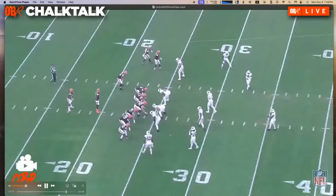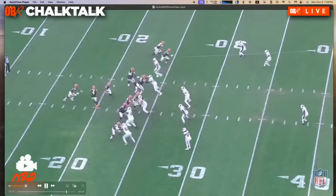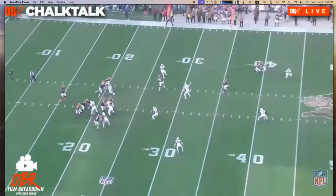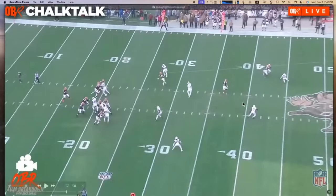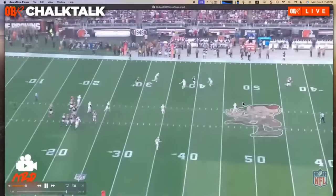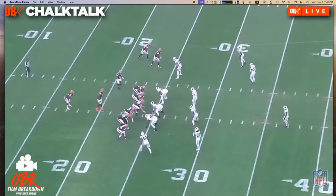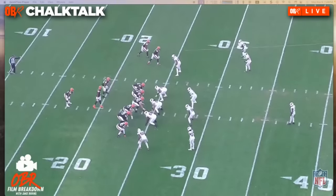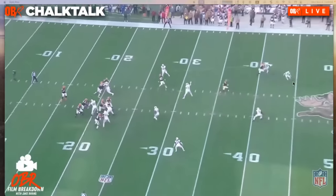Would be nice. I wanted to draw a highlight to this throw. Really good throw off run, just play action from Watson. Again, you've heard me say it 17 times today. It's just flood. Just a different way of getting to flood. This is a great throw from Watson, right? Off of the play action you're going to get here. Oh, maybe I should pause the video, right?